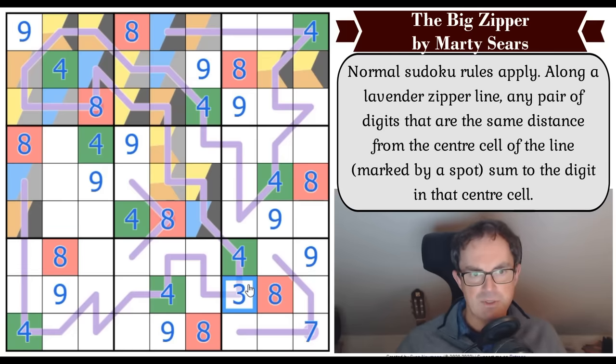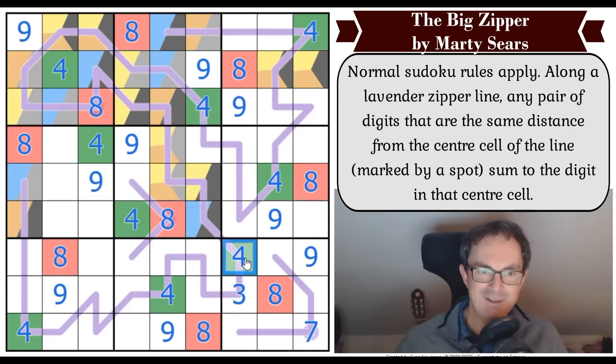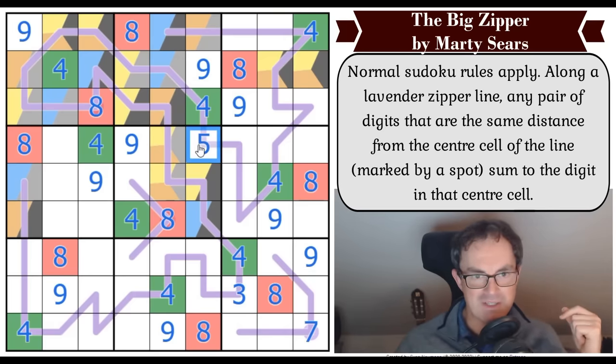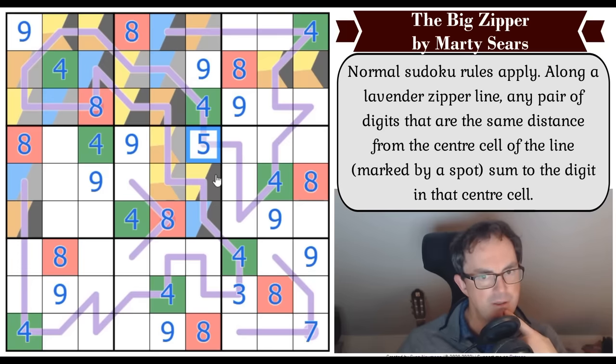Now that tells us, I think, something about 5, doesn't it? Because this is on this line. Now, what's the equivalent of that one? Is it that one? Oh, I don't know. I think it is that one. So that 3 is nearer to the end of the line. So that is a 5, is what we've just discovered. So 5, but we don't know what colour that is, do we? That would be a lovely thing to learn.